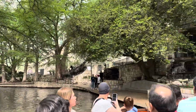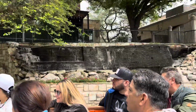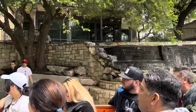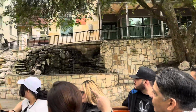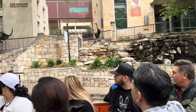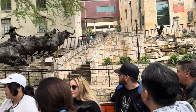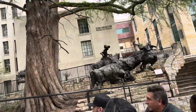You'll see the art sculpture to my right up ahead of us. The art sculpture that you see on my right is called El Camino de Galvez. This is part of the Briscoe Western Art Museum, which opened back in 2013. It's also the site of the main public library back in 1930. It stayed open until 1960. They renovated and fixed up the building.